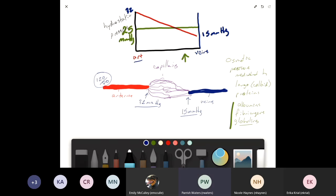Now, what you see is the hydrostatic pressure surpasses the osmotic pressure. And this facilitates, or you could say it enables, it makes stuff go out. It facilitates outflow. So what happens is all of this fluid goes out because the pressure in the capillary bed is higher than the pressure outside of the capillary bed.